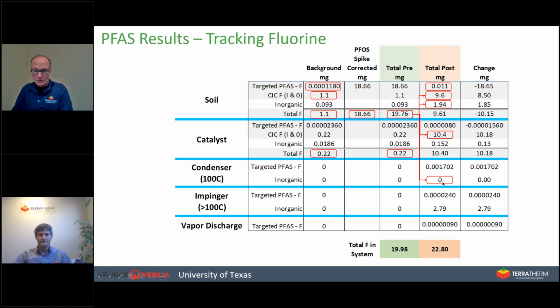We see very little in the condenser. No surprise there. We didn't expect to see much in the condenser at 100 degrees C. We also pick up some fluoride in the impinger. This is probably HF that's moving through the system, and this is where we're picking it up in the impinger. What's really important, if you think of this as a typical treatment train with a soil, some sort of thermal catalytic oxidizer, we're seeing very, very, very little of the fluorine or the PFAS coming out in the vapor stream.